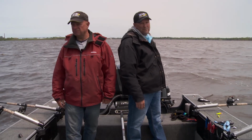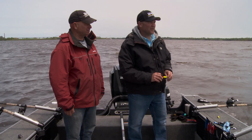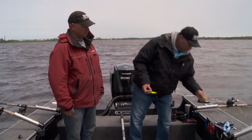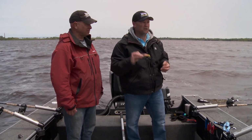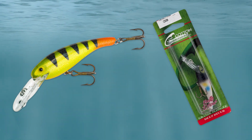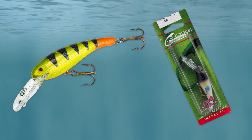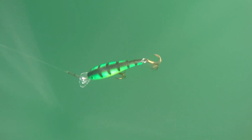There's a lot of different crankbait options out there when it comes to walleye fishing. Seems like everybody's making crankbaits now, but let me tell you what we're pulling today and why we're pulling them. These are walleye divers, and that's what we're using today. We're using baits that were designed from the beginning for fishing for walleyes. The walleye diver was one of the very first walleye based crankbaits.